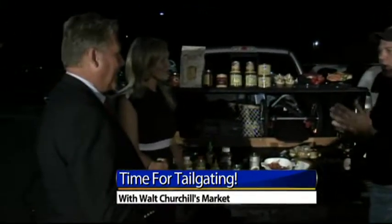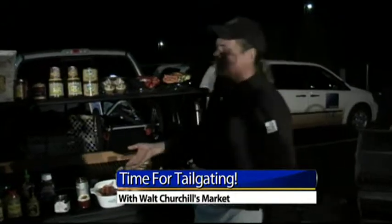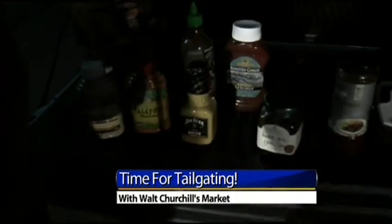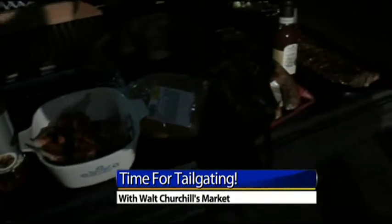You're going to be out there all afternoon tailgating, and a lot of stuff you want to be out there for a while. If you marinate things ahead of time, especially in marinades with a higher acid count, like citrus marinades, all that acid helps preserve the food a little bit, keep it a little bit cleaner.